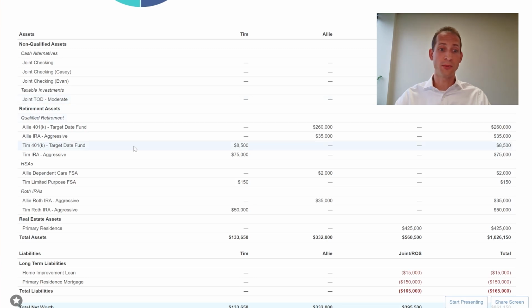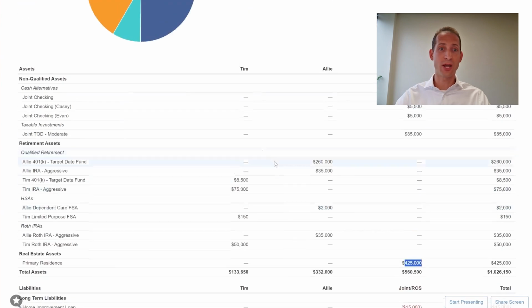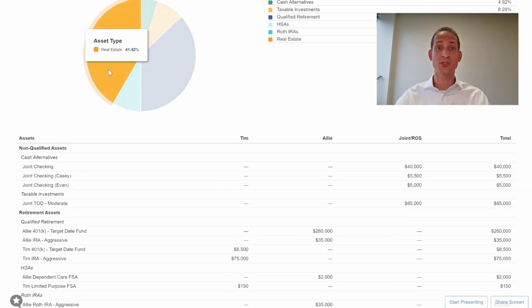So all really great points here. You can see overall their total assets are about $1 million. So about half of their net worth, or if we jump up here, about 40% is in their home. Again, you always want to be aware of how much of your asset pool is in your home, how much is tied into there. Because if you don't plan on selling it, then all of that money is kind of tied up, right? It's not liquid if it's tied up in your home. So you want to make sure that you're looking at that.